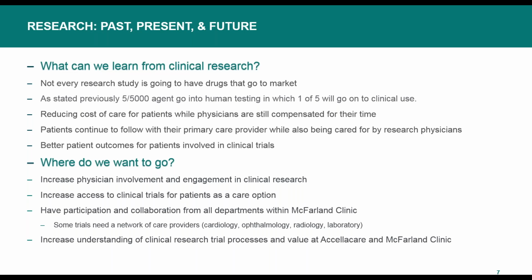So what we'd like to do at McFarland and through Accellacare is increase physician participation in clinical research. We'd like to increase the number of clinical trials that we can do to improve our patients' quality of care, and to improve how people look at McFarland. If they say this company or McFarland Clinic is at the high end of doing clinical research, then patients increase their trust in us and in taking care of them.